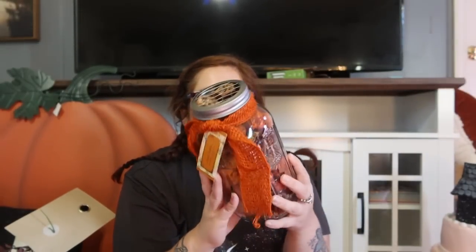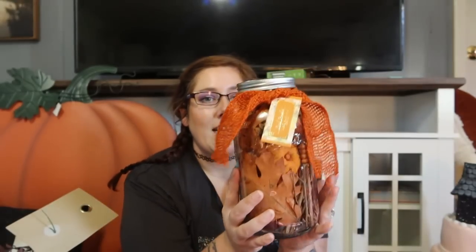So I got this for him, and he can put it on his desk and then have the aroma that he likes. And yes, I do have a man that likes nice smelling things.